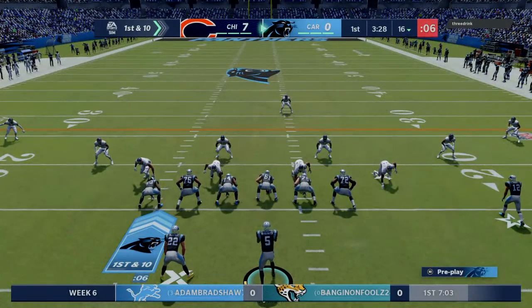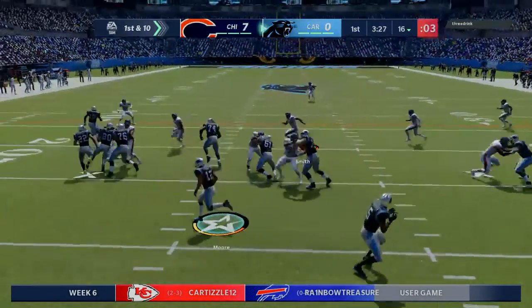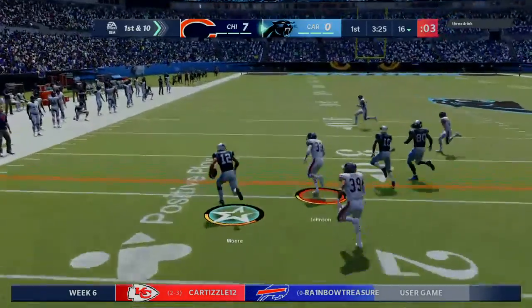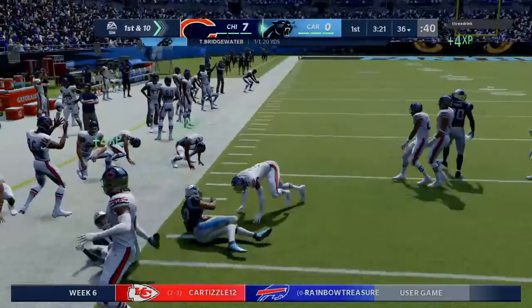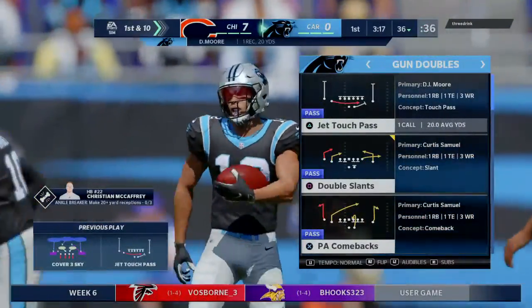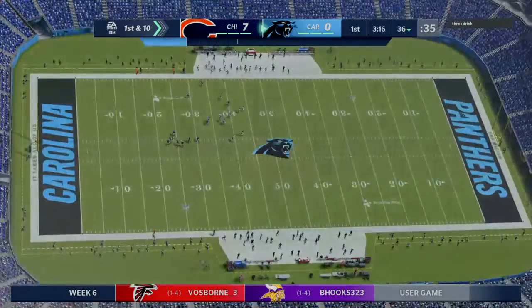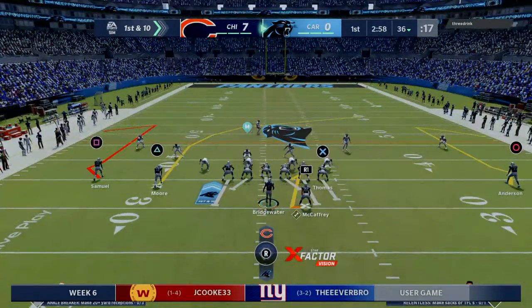Here we go again. He's got a first down past the 30. And finally taken down at the 36-yard line. Just like that, a pickup of 20 on their first play from scrimmage. 1st and 10 at the 36-yard line.